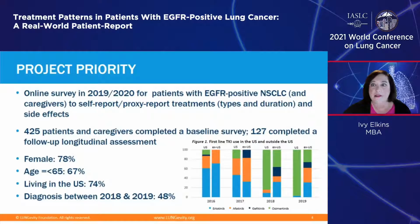As you can see, since first-line osimertinib was FDA approved in early 2018, use of osimertinib as first-line treatment for EGFR positive lung cancer has increased significantly in the United States, with almost all respondents being prescribed this medication in 2019 upon diagnosis. However, outside of the United States, earlier generation TKIs such as erlotinib, afatinib, and gefitinib are all still commonly prescribed as first-line treatment, which clearly shows an access issue to osimertinib that exists in many places outside the US.